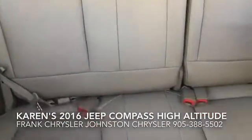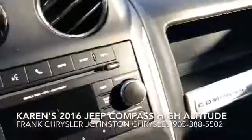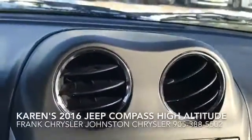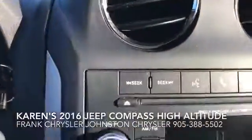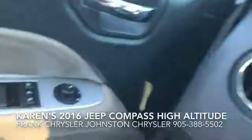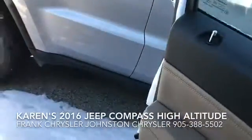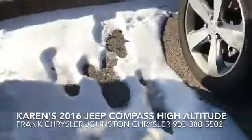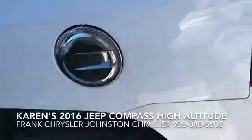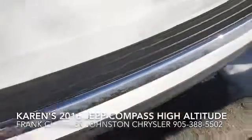Beautiful tan leather seats. Of course, you get Sirius satellite radio, what's remaining, as well as 3 months additional that I can provide for you as well. Chrome filler cap, which is a really nice touch. It's got that Mopar Chrome Edition group, where you get a little bit of chrome here as well on the back bumper.